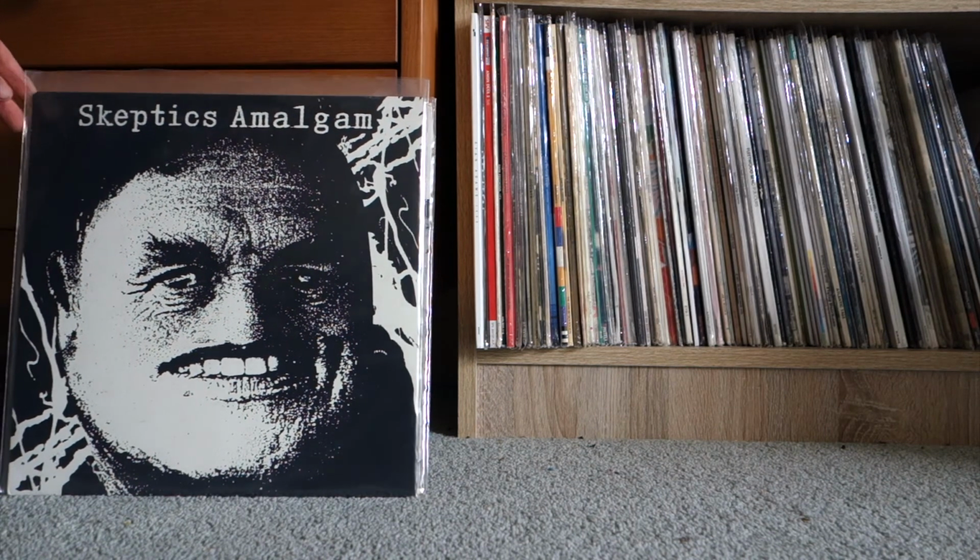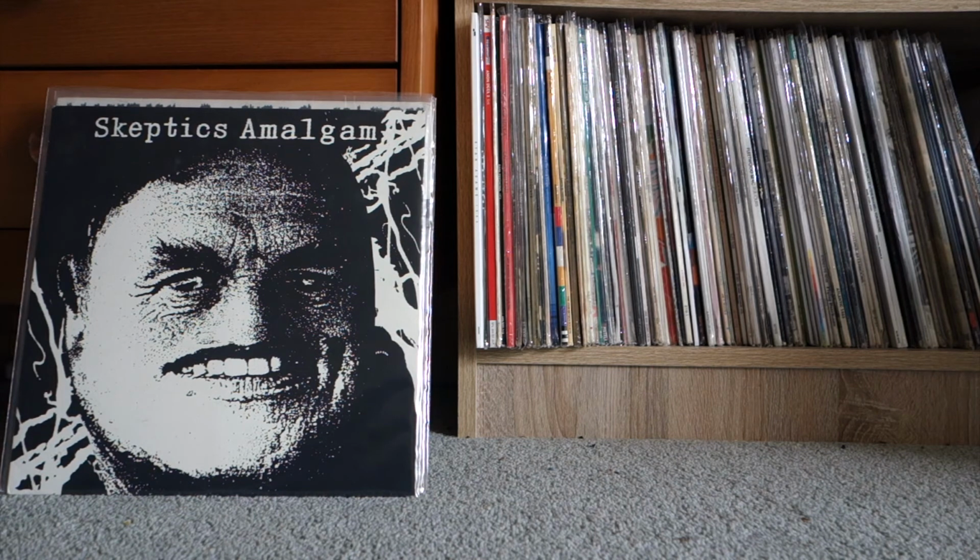This is the weirdest rock record. It's like electronic rock, experimental, dark weirdness. It'll make you feel uncomfortable in the best possible way.